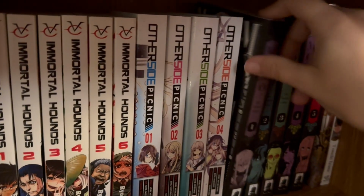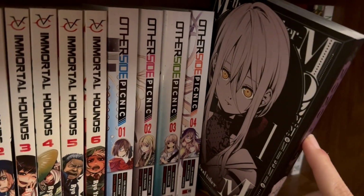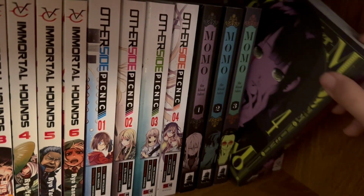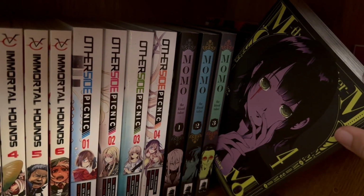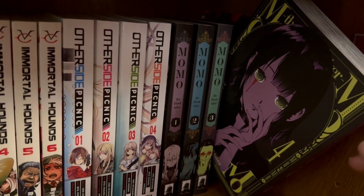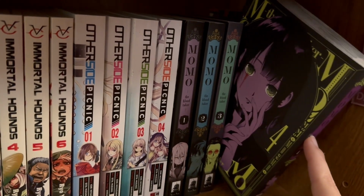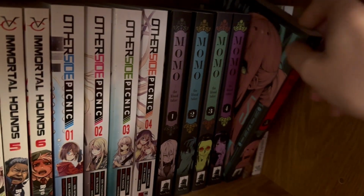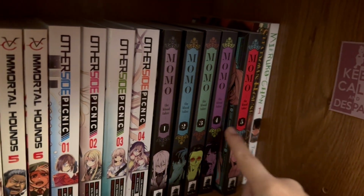Moving on, we have Momo. I really love the cover, and I love vampire stories, so I obviously had to get Momo, the Blood Taker. It's a weird series. It definitely isn't going to be for everyone because it has a lolly as the main girl vampire, but it's a story about revenge and murder and mayhem, so I enjoy it for what it is, but it's not going to be everyone's cup of tea.